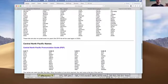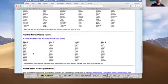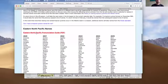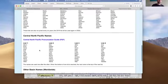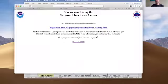And then Central Pacific, so around Hawaii. So Polynesian-based names. So we do get into that culture. Actually, if you notice here with the Eastern Pacific, you see a lot more kind of Hispanic or Spanish names because of Central America. So if we come down here, we can actually get into some other basins. Other countries will name their tropical storms.